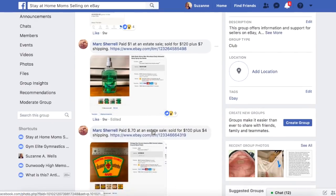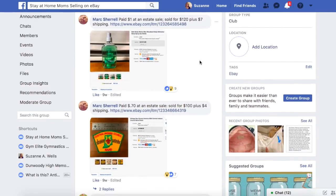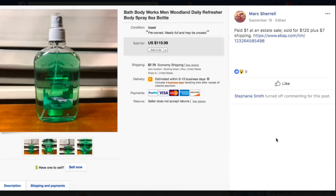Not too shabby. And here we've got superstar Mark Sherrill, who paid $1 at an estate sale, sold for $120 plus $7 shipping. Bath and Body Works Men's Woodland Daily Refresher Spray 8-ounce bottle. This has got to be another one that's discontinued, because why else would it sell for so much? So more evidence that knowing your discontinued items, knowing that they're even out there, being aware to look for them is huge. So $1 and sold for $120.